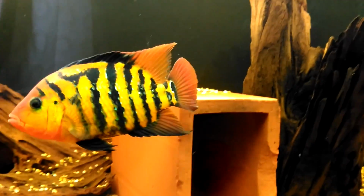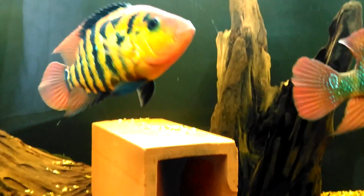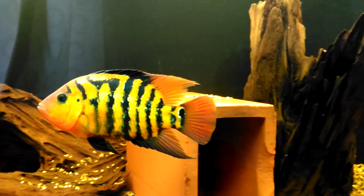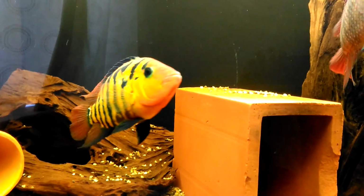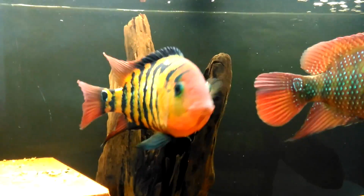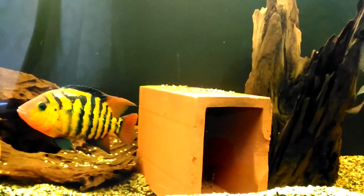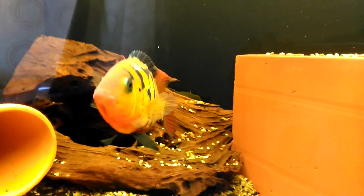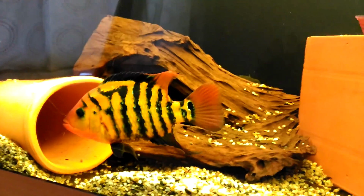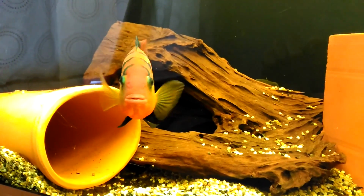Right, I've moved on to my Festae. As I said at the beginning, I've got good news and bad news on the fish room tour. We'll get some bad news out the way. With my big old Jag Beryl, as you probably saw from the other video, I had to put him to sleep because his swim bladder went completely and he was swimming upside down and couldn't feed properly. I think his quality of life had gone downhill, so I thought the best thing to do was put him to sleep. A lot of people disagree, but I say if he was a wild fish, he probably would have got eaten by a big catfish or something. But in the aquarium, I think they live a lot older than they do in the wild.